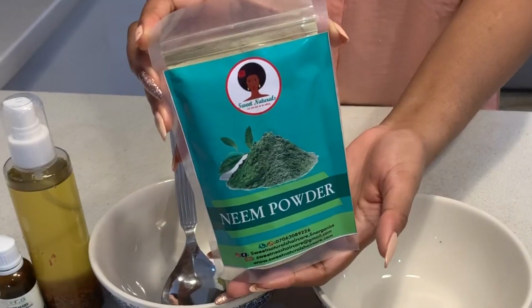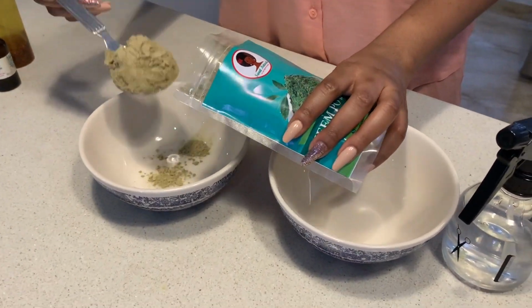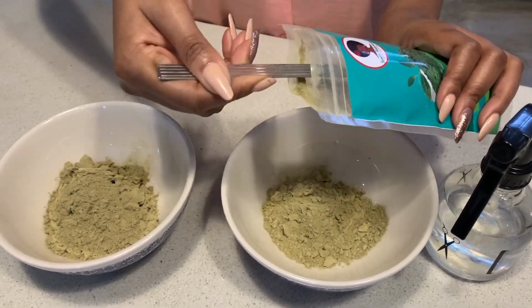So the next Ayurvedic property is Neem powder. Neem powder is actually derived from a tree. It's popularly known to also be from India, and this tree has lots of properties that treat ailments and help with your well-being. This tree can also be found in our country, Nigeria, and it's called the dongoyaro plant. And basically they ground it up and they use it as powder or a paste.